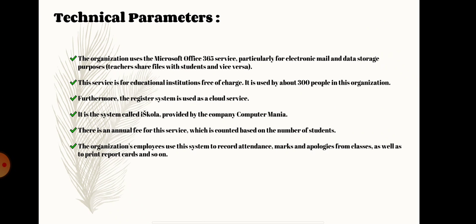As for the technical parameters, the organization used the Microsoft Office 365 service, in particular for electronic mail and data storage purposes, where teachers share files with students and vice versa. This service is free of charge for educational institutions. It is used by 300 people in the organization.